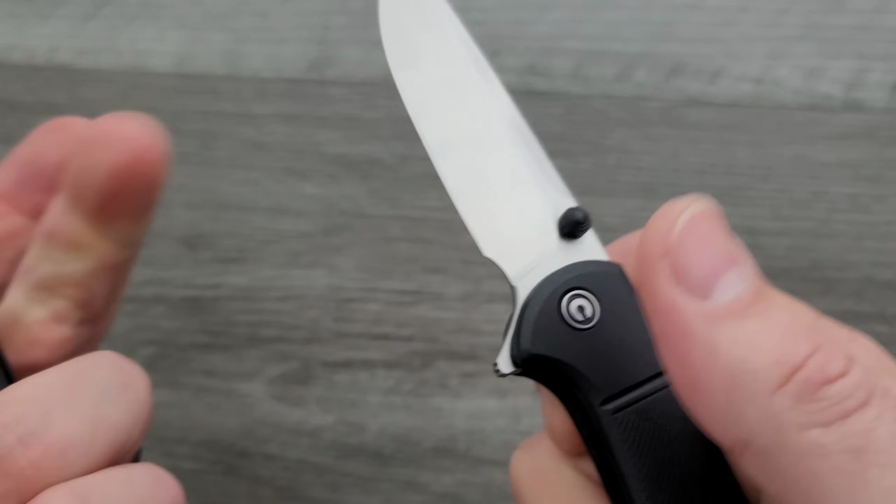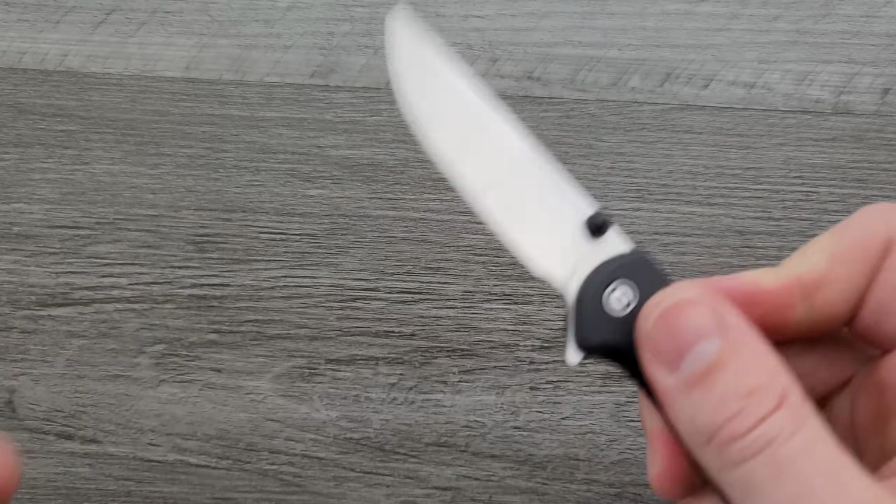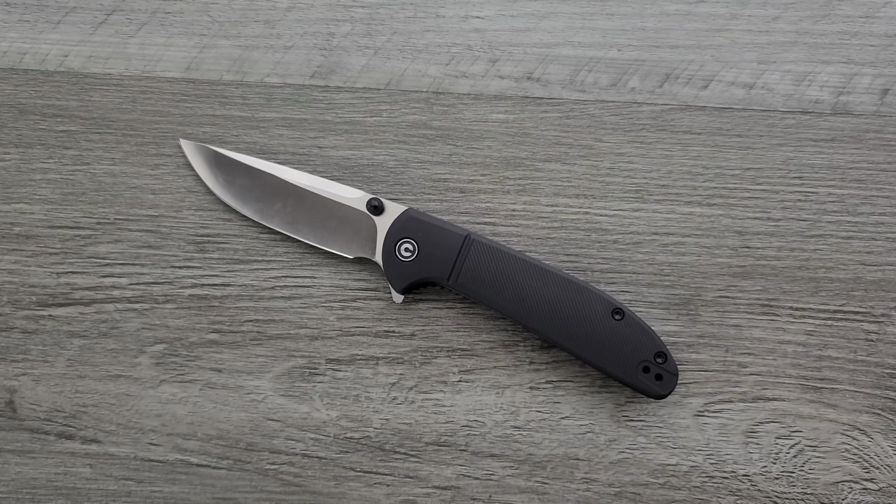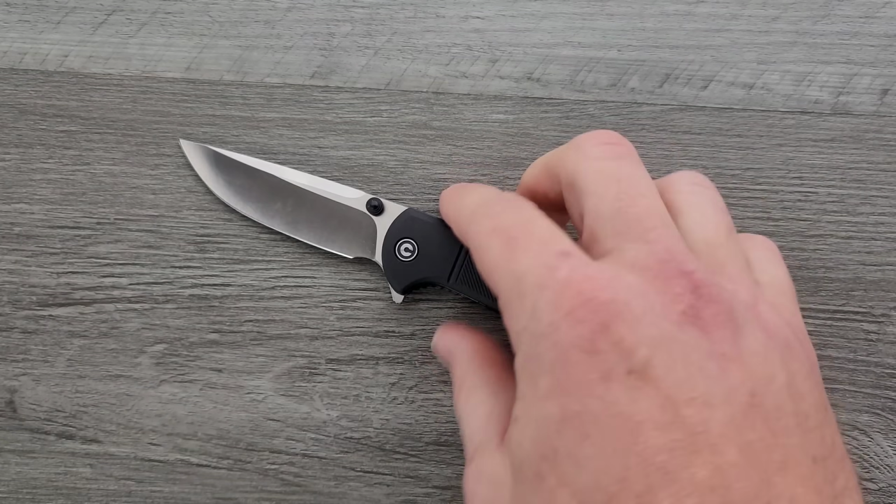Super thin behind the edge, and there's a few flavors, right? When I say flavors, I mean don't eat your knife. Don't taste your knife. I mean different colors, right? Yeah, absolutely. Check that one out. Very cool. Moving on here.